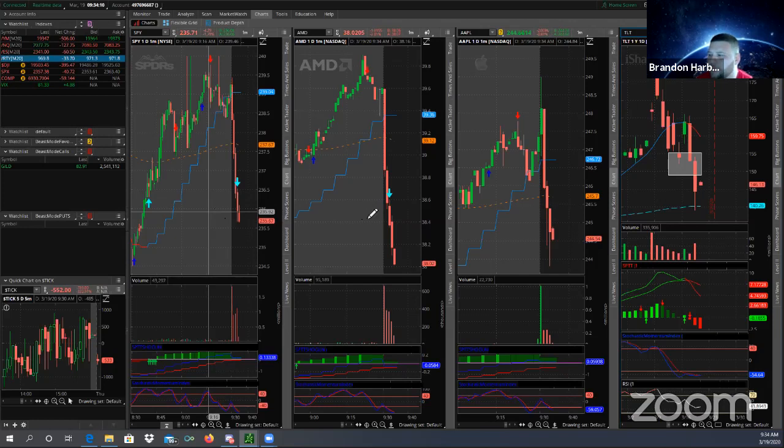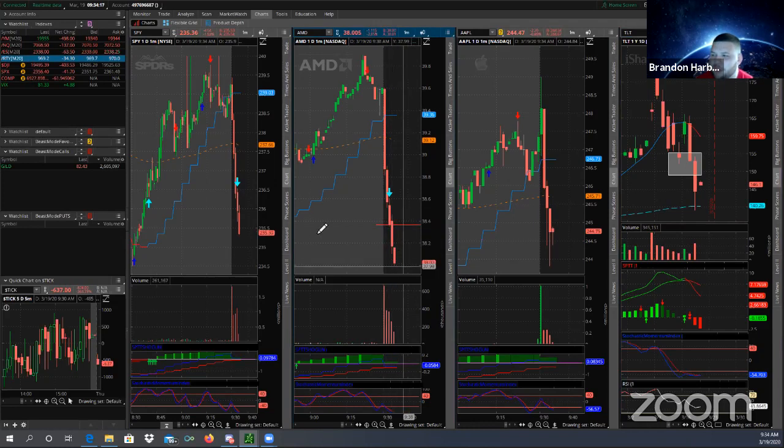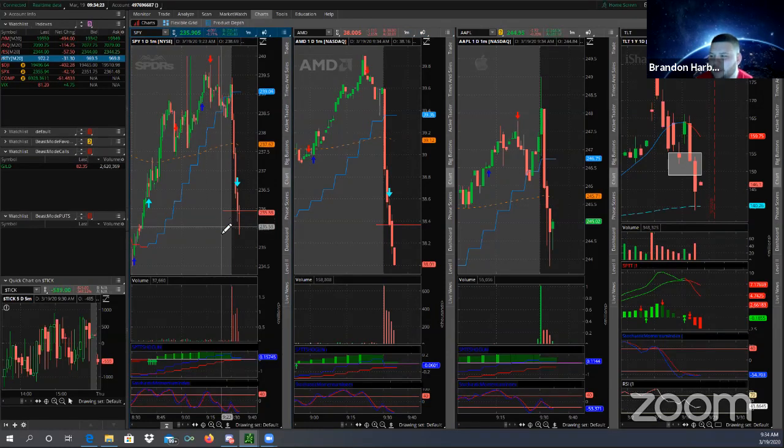So remember, this turbo arrow right here would be a good entry for you to go in puts, and look what happens. Price goes in your favor. Here's another entry right here, and SPY went from 235 down to 33. So it almost moved about 70 cents in our favor.